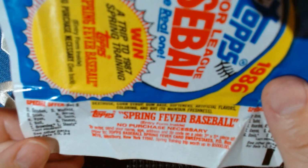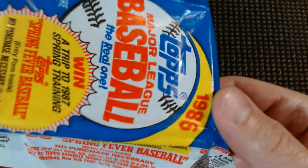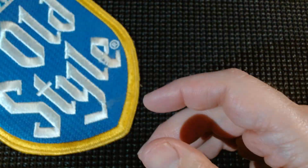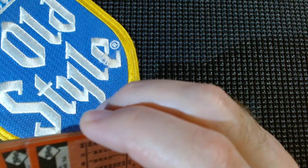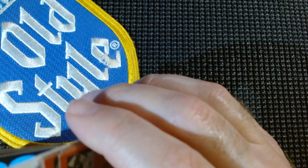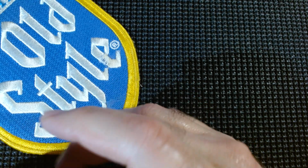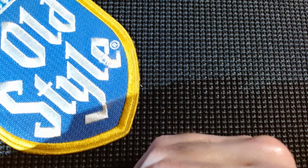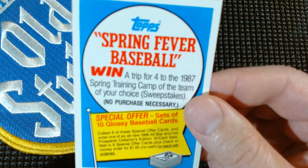Alright, let's see who we got here. Yep, the gum card took a hit here as well. But hey, we won. We at least pulled a Dawson team leaders card, the Expos, so that's a bonus card.